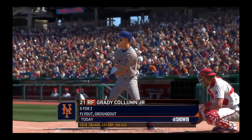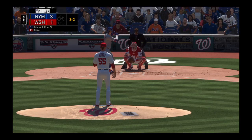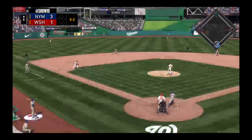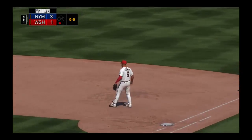Back to the top of the Mets order, digging in, Grady Holland. He flew out in his last at bat. And with his speed, he's one of those rare guys who you'd actually like to see keep the ball on the ground. You can't beat out a fly ball in this game. Throw to first gets him, so the leadoff man's retired here to begin the 6th.